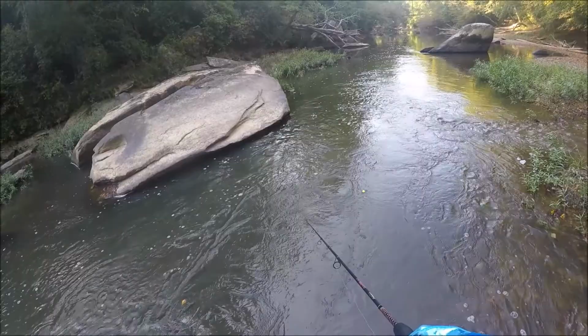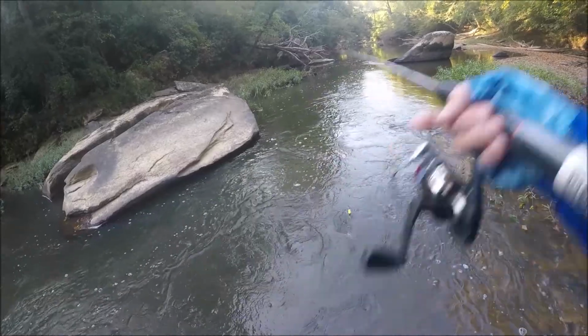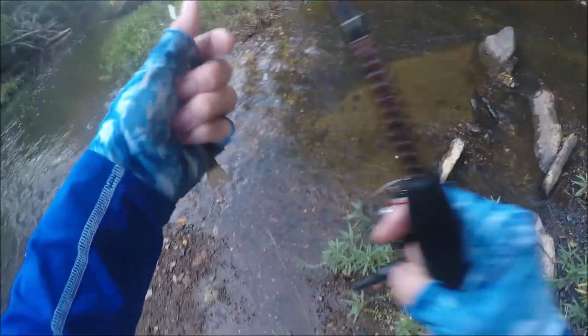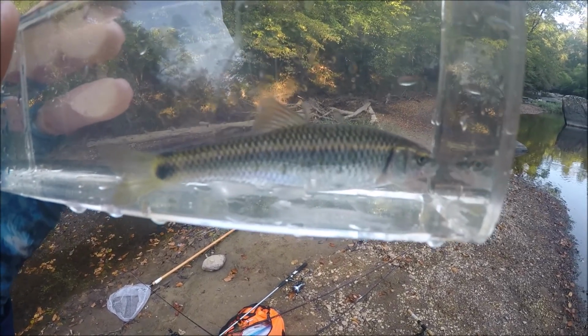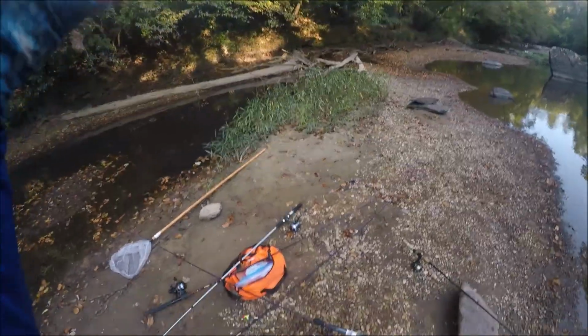If I hadn't caught the first one, I would be on the Tanago already. Tanago, not Tenkara, you idiot. Because I'd be so frustrated, and I would be convinced that it's something completely different. All right, this one is very familiar. That's an Alabama shiner. Nice size one too. Not a PB, but pretty close. Nice. Pretty fish.